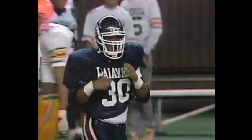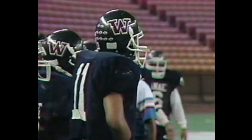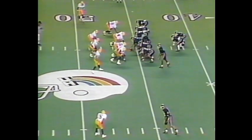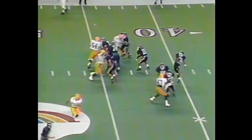And a gain of about 3 yards over the middle. You've got to make them throw the football, especially with Tafiti playing quarterback there. They're going to come out there and just grind it right out. Waianae, the number 1 defense. Leileihua, the number 5 defense.